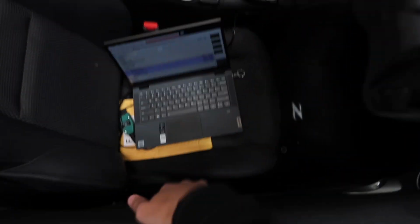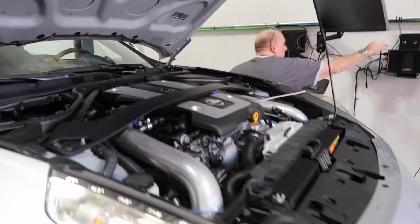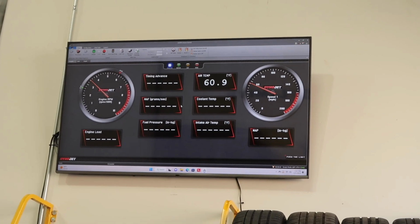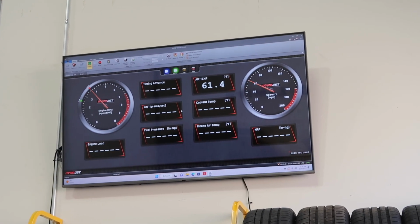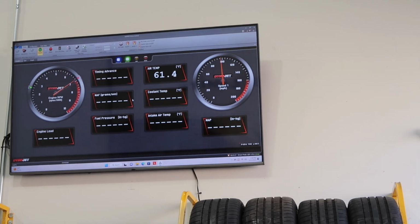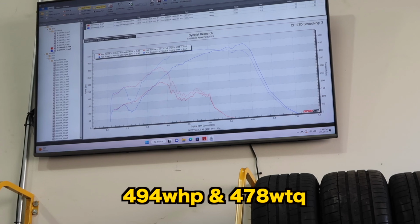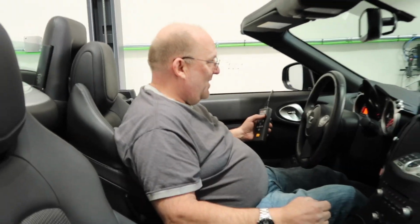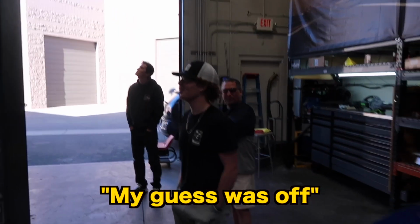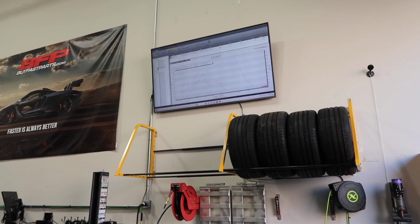All right, well, you got the new tune right there behind your fancy little hacker computer, and now we're going to see what she does. So let's get her going. God dang. Whoa! 495! What did you do? My guess was off. Oh my gosh, it just blew away all of our guesses. And this is before we turned it up. Almost 500 to the wheels.